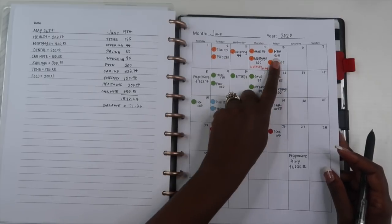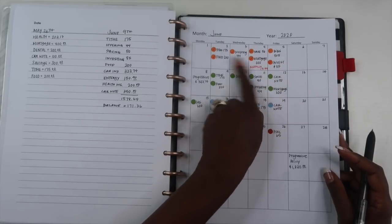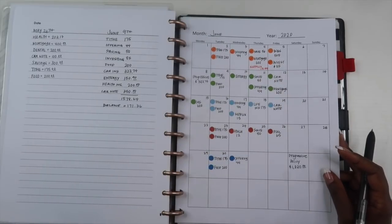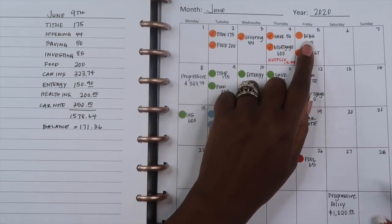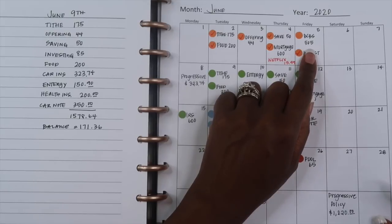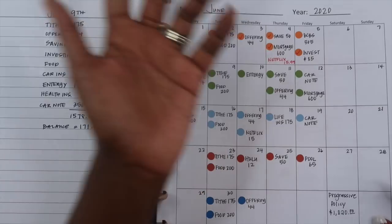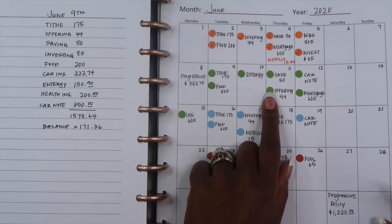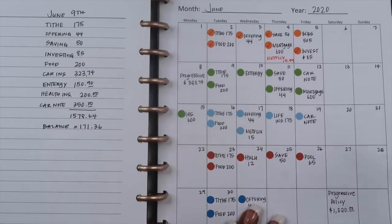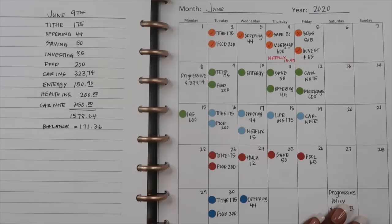What I did on this part is I basically just checked off everything that was paid, and as you can see, the health insurance is not checked off. So I'm going to roll that over to this week. They give us a grace period. I believe it's like 10 or 15 days for the health insurance, so I knew it wouldn't be an issue to pay it in this upcoming week, and that's exactly what we're going to do. So what I like to do is just X it off in red.